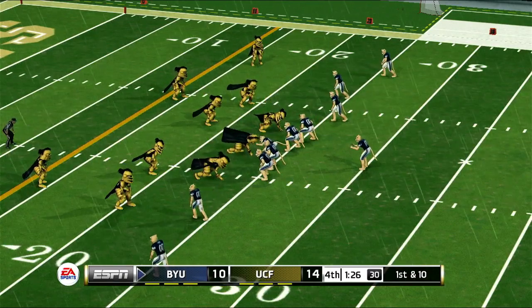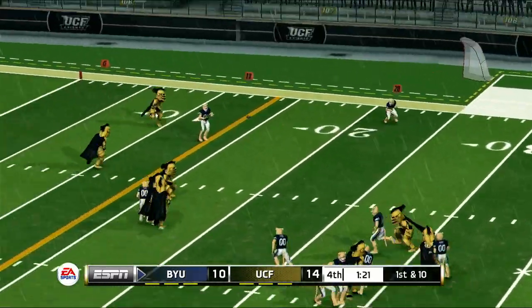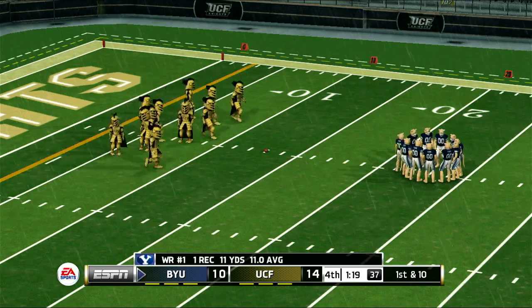Five guys will be out in the pattern as they're in the shotgun. And he's tackled in the open field. Gain of 11 yards. That makes it first and 10.